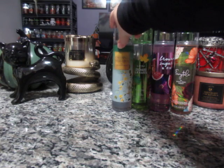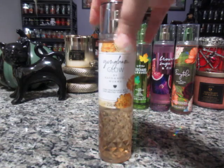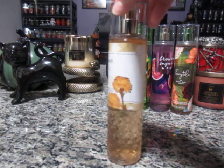So that's Chasing Fireflies. Next one, this one is the new gingham that's been released, or one of the new ginghams. This is Gingham Glow. Because, like I said, because I live here in Canada, this is a faceted bottle. There are no scent notes on the back.